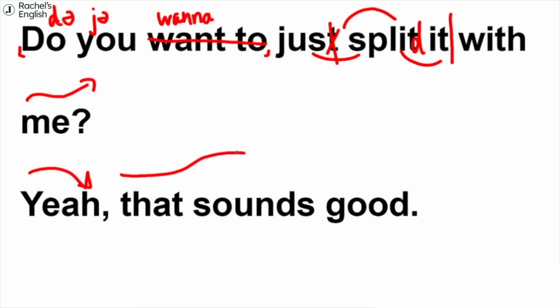His pitch goes up a little bit at the end. I don't know why we do that, but we do that with this phrase a lot. Sounds is the most stressed there. That, with a stop T, but I don't reduce the vowel. He doesn't reduce the vowel.